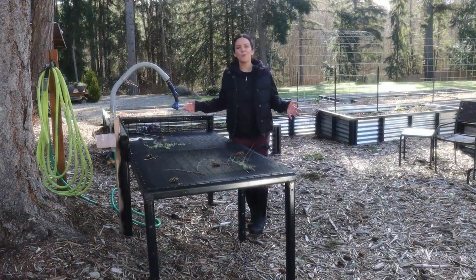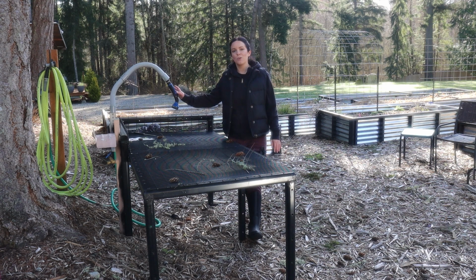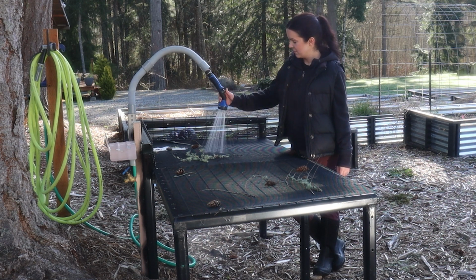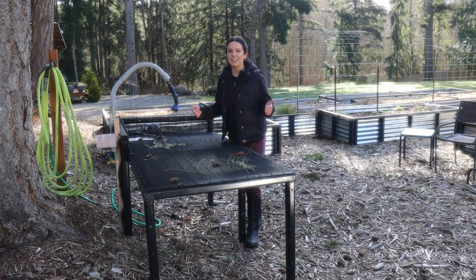Next up, we have our washing station. This is located in the back row towards the center of the raised bed garden. This is so cool. My husband and father-in-law made this. I can rinse and clean all of our veggies before I take them inside to process. Way less mess inside, more mess outside is ideal for me.